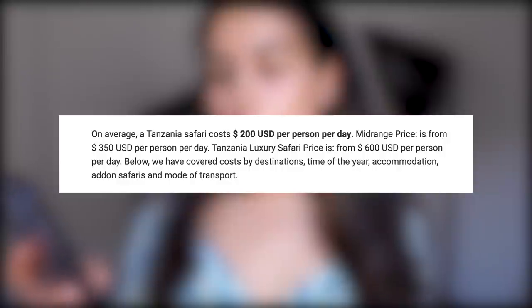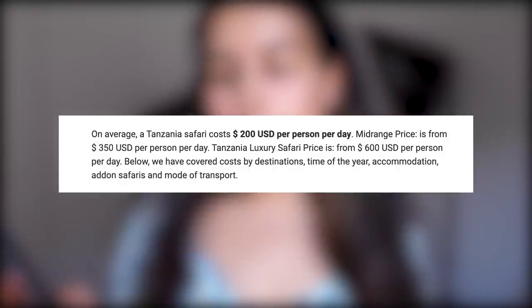A trip to Tanzania is not complete if you don't go for a safari to at least one or some of the beautiful national parks in Tanzania. Now, what is the average cost for a safari in Tanzania? On average, a Tanzania safari costs $200 per person per day.